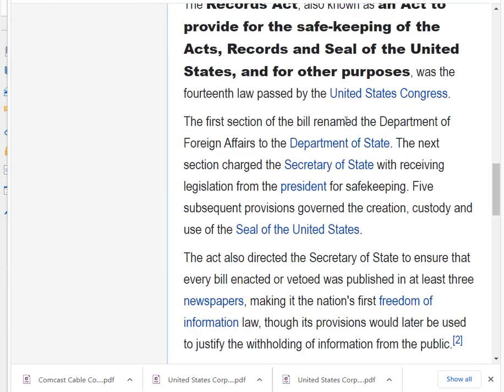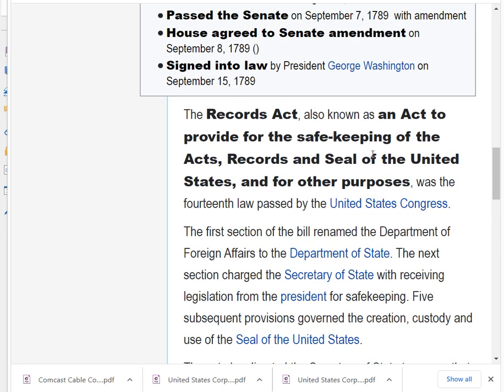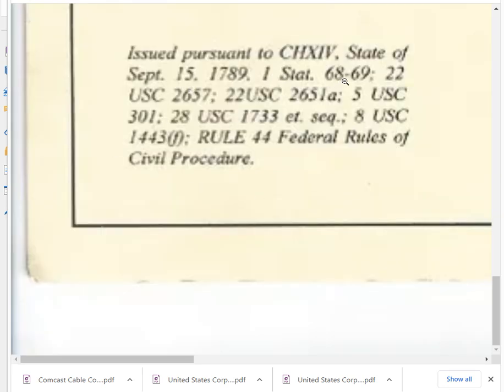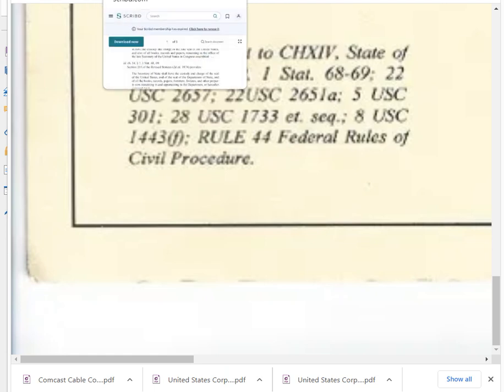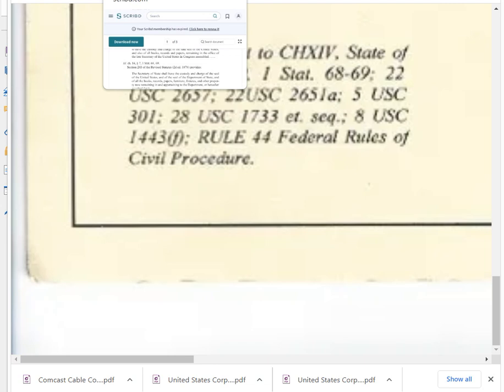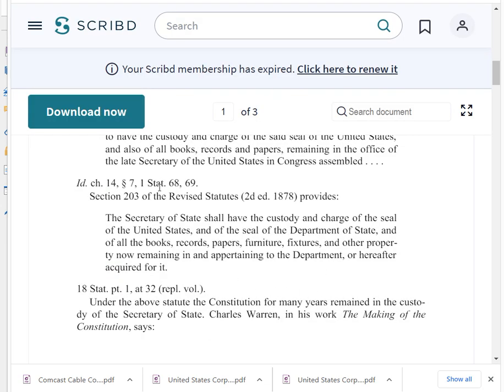I'm not going to read through all this stuff. I'm going to take more time than I want to. So the Records Act, also known as an act to provide for the safekeeping of the acts, records, and seal of the United States and for other purposes, was the 14th law passed by the United States Congress. 14th, all right? So going back over here, then you got 1 Stat 68, 69. I want to make sure that I'm opening up the right thing. So 1 Stat 68, 69 is the best version I can find.